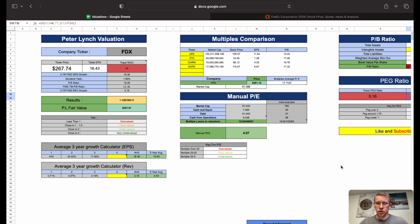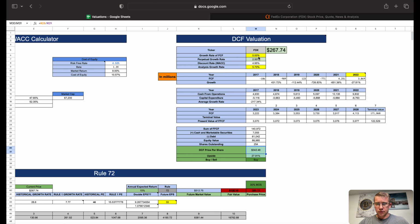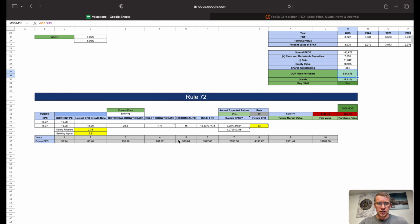I mean, there's just no current growth in this company. Per analyst, they were saying 18% EPS growth, but our revenue growth is sitting at 3%. So there's not too much for growth here. Graham's valuation, we're given $392.23 per share. Our DCF, we have analysts expect growth rate of 5.7%. Our weighted average cost of capital is 4.95, perpetual growth rate 2.5. I gave it a 5% free cash flow growth rate, and that gives us a discounted cash flow price per share of $342.46.